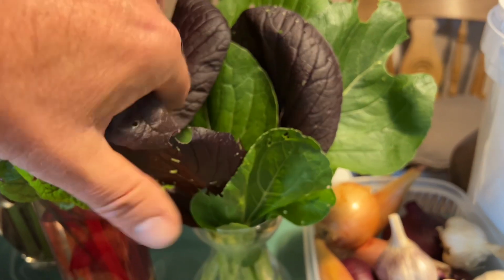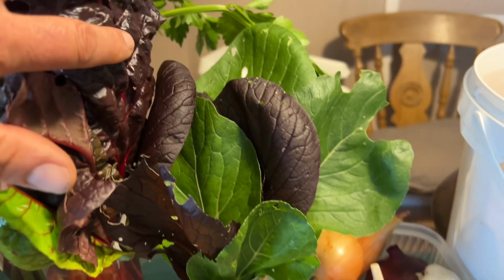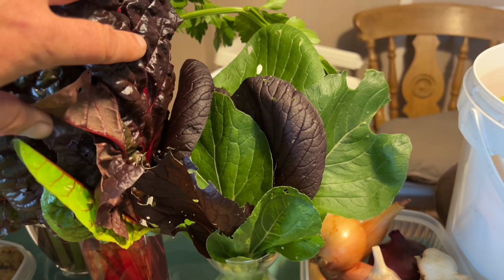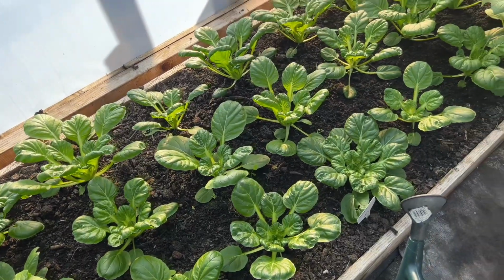And then we've got, this is again outdoor pak choy. You can see some of the leaves are a bit holey, but still nice enough, but it's nowhere near as nice as the stuff that's in the polytunnel. We've got red pak choy and tatsoi and komatsuna in the polytunnel. That's coming on very nicely.